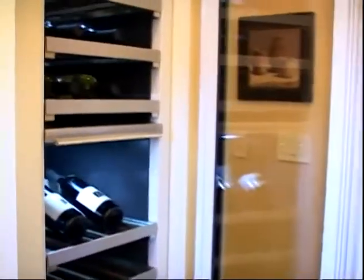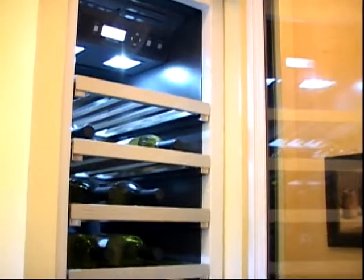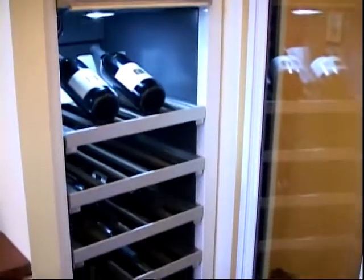This is the Thermador wine column, and a perfect way to take a small space. It's 18 inches wide, but you really can get quite a bit of wine in here, and a wonderful way to show your wines and use them in the formal and the informal dining spaces.